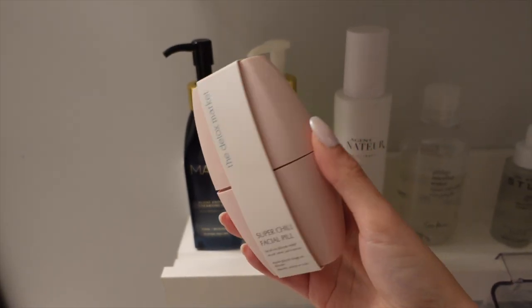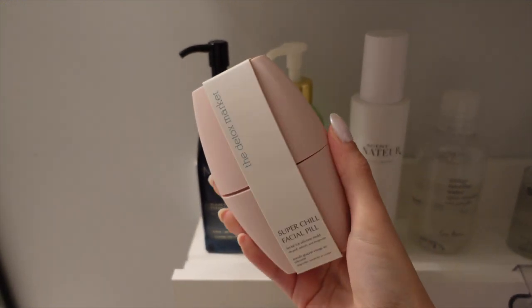Of course, you can just take ice from your freezer, but the silicone mold just makes it a lot more comfortable to hold. I really like this. It's only $15 Canadian. I feel like my skin is actually really glowy and all the blood circulation's back. Like my skin looks so fresh and awake.